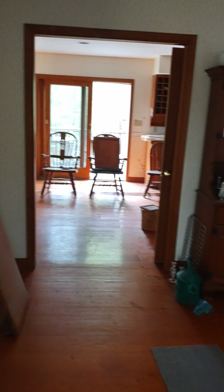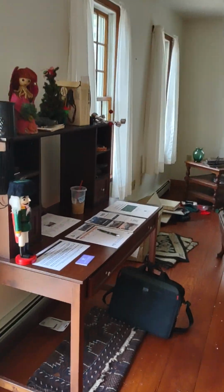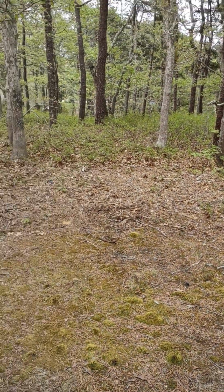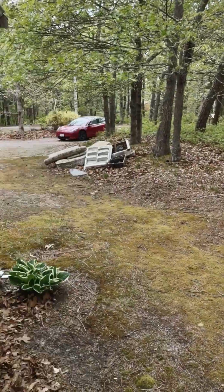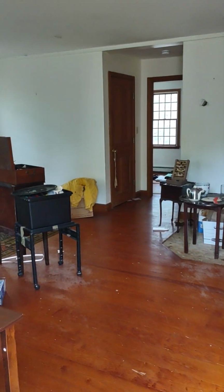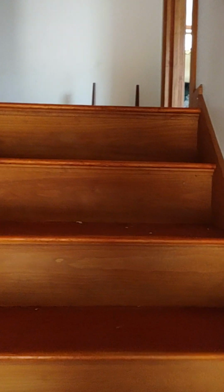This is, I guess, like the dining room. And this is the living room. This is the entrance. Staircase going up to the second floor.